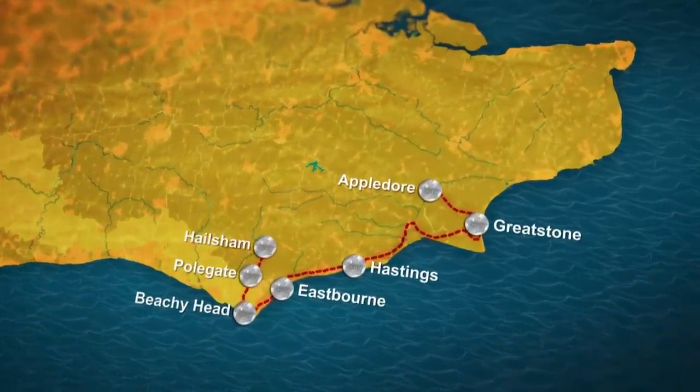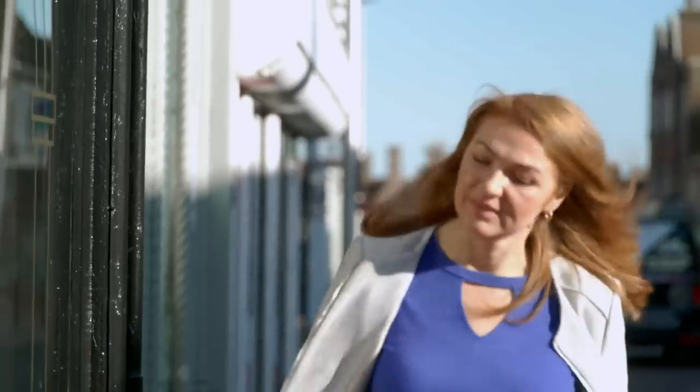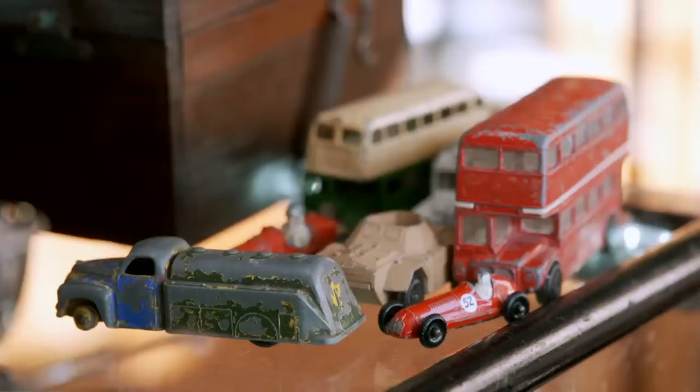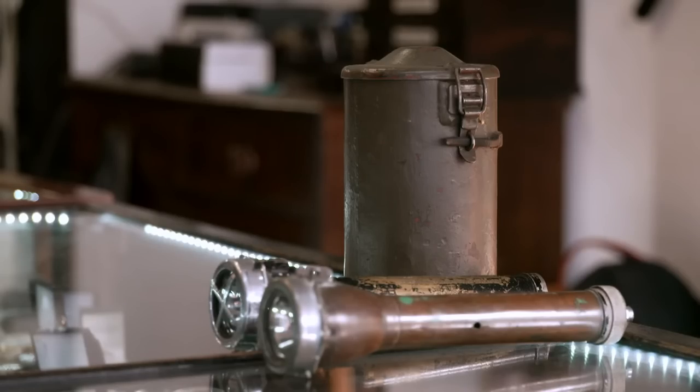Elsewhere, Irita has arrived in Helsham and her final shop, Antiques and All Sorts. Now, turn off your devices at home. Alexa! £121.84 to spend, remember?